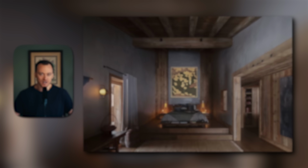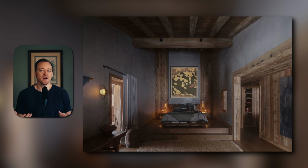Not because you need drama or texture for the sake of texture, but because your bed often looks better with a bit of a backdrop. It needs something that gives it visual weight and holds it in place. Without that, the bed can feel like it's floating in front of the wall instead of being anchored to it.